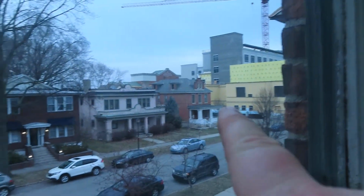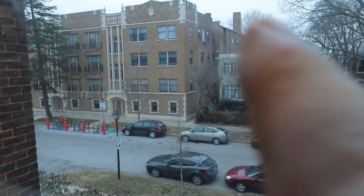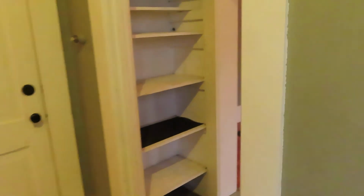That's the new hospital. And then this is right down Berry Street, and that's Sheridan Court. Right, let me get a finger there. Hi, Sheridan Court. So, I mean, we're in the heart of West Berry. We're in the heart of downtown. We're in the heart of West Central. This is a fun space.